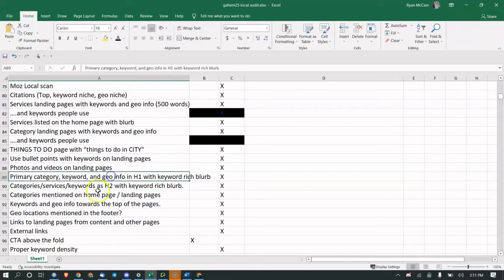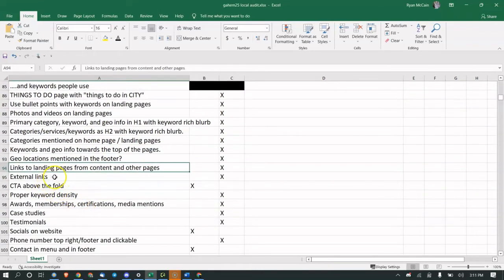Okay, using H2s, which you can't do. Categories mentioned in the home page, so that's kind of what we went over. Keywords towards the top of the page. So this is just basically how to optimize the text. Put geo mentions in the footer, links to landing pages, whatever. Okay. External links are really good.